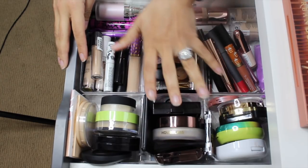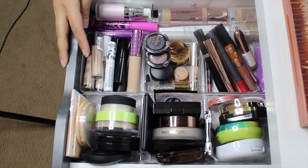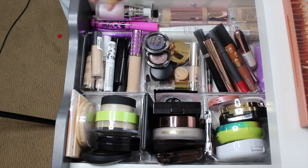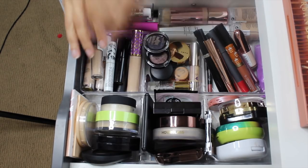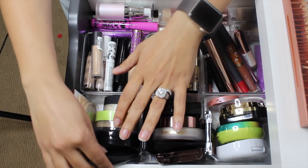I was gonna do a shop my stash for the lips, but my camera was just acting kind of weird, so I just brought in a couple lipsticks that I think I want to use for the next, I don't know, 2 weeks or so. So let's go ahead and talk and do some swatches. Let's talk about what's in here for now.